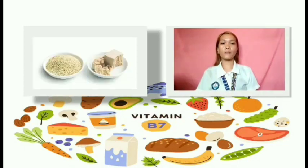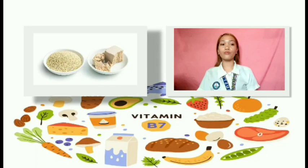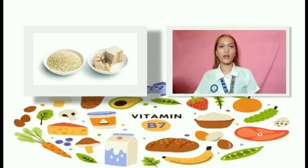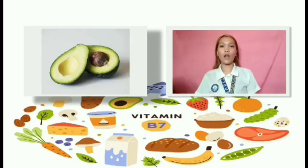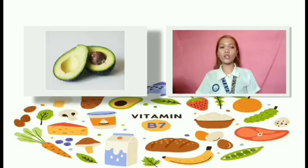Ninth, yeast. Both nutritional yeast and brewer's yeast provide biotin, but specific amounts vary by brand. Tenth, avocados. Avocados are best known as a good source of folate and unsaturated fats, but they are also rich in biotin.